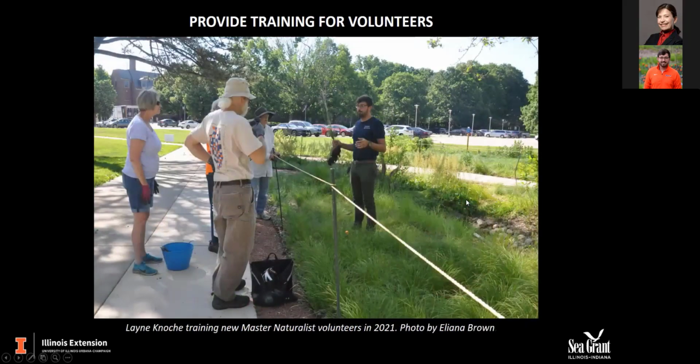And this also goes for our community volunteers. So here Layne is showing many of our, I think these are all master naturalists that were at the garden just a few weeks ago, talking to them about what kind of plants that they would want to keep and what is actually an invasive plant, like the one that he's holding in his hand.